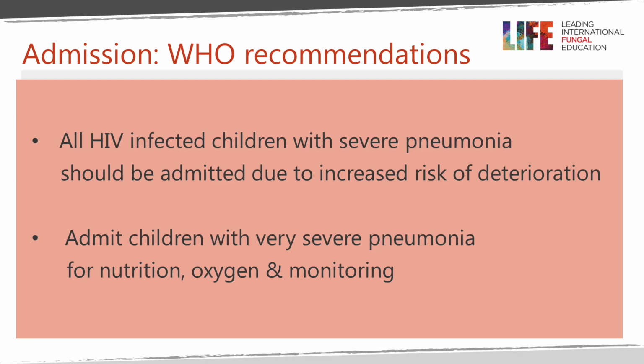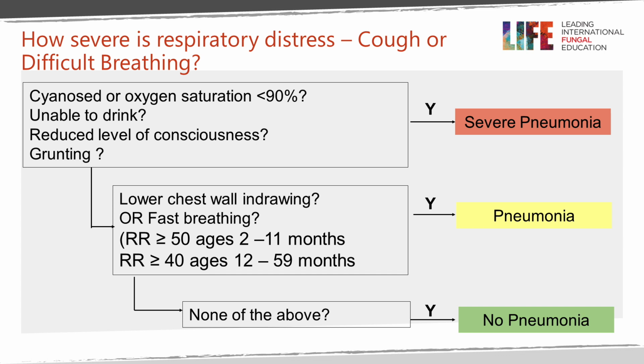When it comes to admission, the World Health Organization recommendations for all-cause pneumonia would follow. The recommendation is that all HIV-infected children who have a severe pneumonia using the World Health Organization algorithms should be admitted, and the reason they get admitted is because they are at a higher risk of deterioration and mortality. Now, children who have very severe pneumonia, and as we looked at the algorithms, these are the children who have cyanosis or are grunting or are not able to drink, they will need to be admitted for nutrition, for oxygen, and for monitoring. Now, just to recap again on the classifications of pneumonia, they have a contribution to make on how we manage these patients.